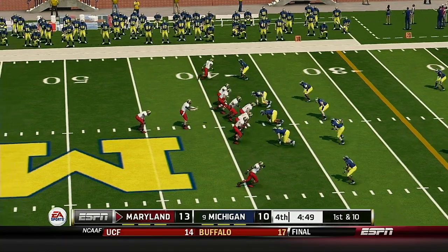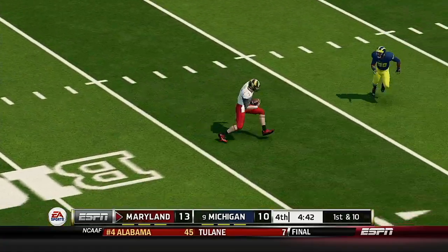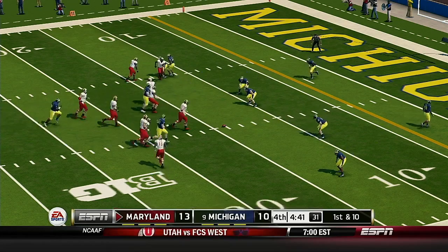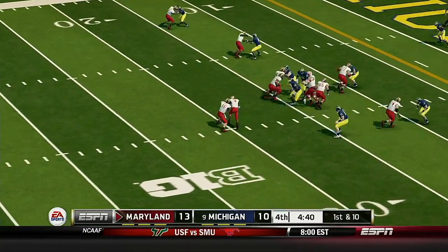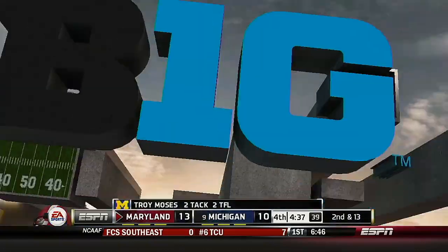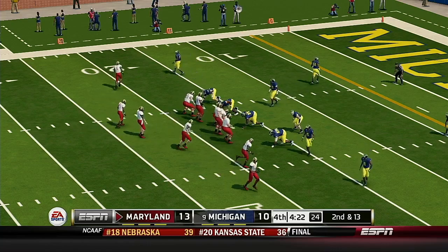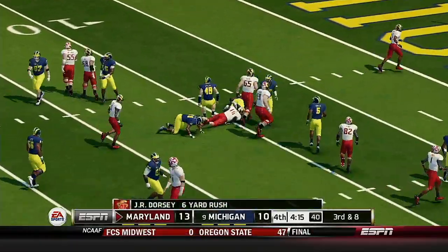Dorsey sets up the play action, heading for the corner. He's at the 20. Left, and they got him behind the line. Second down, 13 yards to go. Ball on the 17-yard line. Maryland holds a field goal lead. Nice run up the middle.